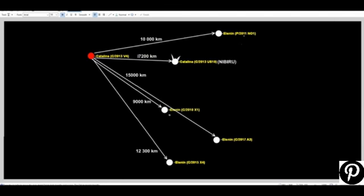7,200 kilometers. Catalina V4 is away from Alanine from 2011, 10,000 kilometers. Catalina V4, which is the central sun of this system, is away from the Alanine 2017, which is under the South Pole, 15,000 kilometers. Alanine from 2010, I mean the Alanine which first entered the so-called solar system, is away from the central sun 9,000 kilometers. And finally, Alanine C 2015 X4, which was discovered in 2015, is 12,300 kilometers away from the central sun, which is Catalina V4.